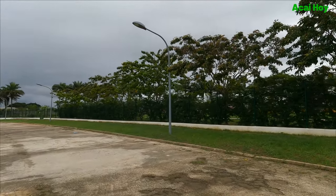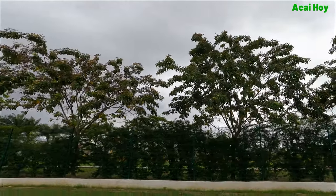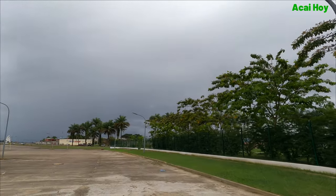But it's still a nice place. They are still building it. It's not yet open for the public, and I can't wait to see it when it will be open for the public. So, you see the park. That's the park. When it will be open for the public, I'm going to come out and show you guys exactly how it is. But it's not yet open for the public.